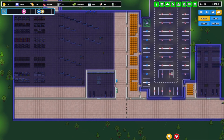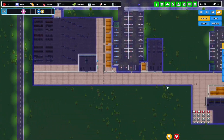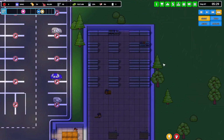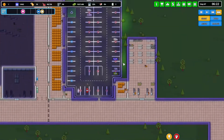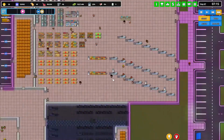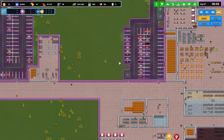Where are you heading off to? Well, you parked a long ways away, didn't you? There we go. Now we're stocking some shelves. Now, did we do a lot? Oh, that's the wrong store. I'm looking at candies here. Oh, yeah, we got lots of candies. Lots and lots.